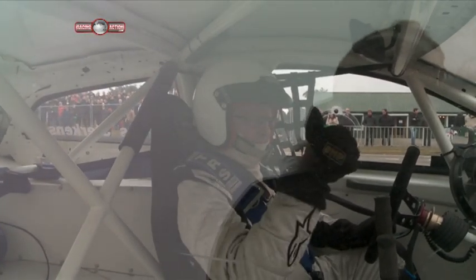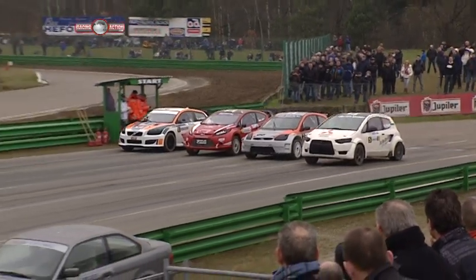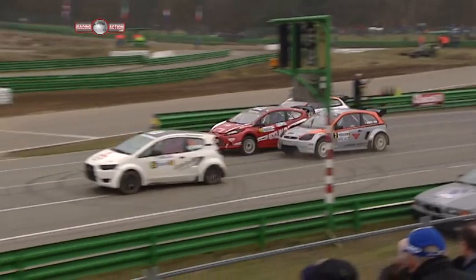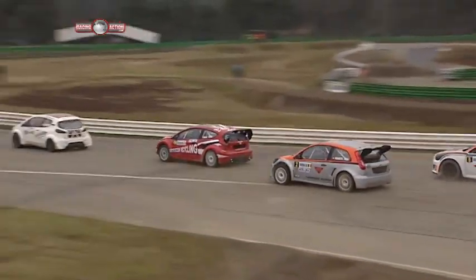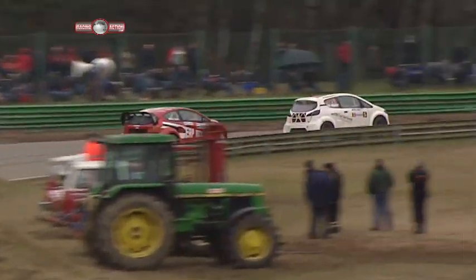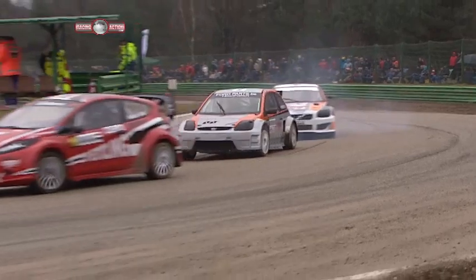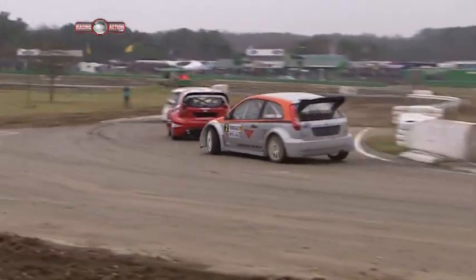Off to the touring cars now, with Jos Sterckens making a comeback after a sabbatical year. And he's fighting against the Ford Fiestas of Nick Snoeis and Mandy Kasse and the Mitsubishi Colt of Ivo van den Brandt, and it's Van den Brandt who takes the best start there, followed by Mandy Kasse, young girl from the Netherlands, and then Nick Snoeis and Jos Sterckens.